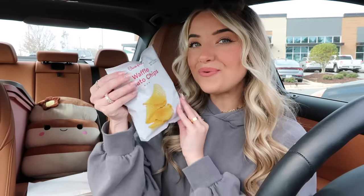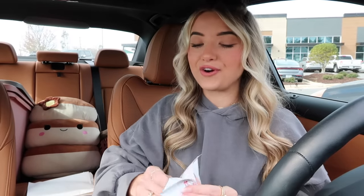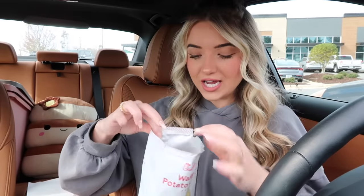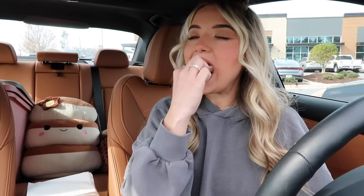Okay, and then we have waffle potato chips. These are the best chips ever. I am usually not a lover of plain chips, but something about Chick-fil-A's waffle chips are incredible. They are so crunchy and salty and delicious. They look just like their fries, but in chip form. Oh my gosh. They're so good.